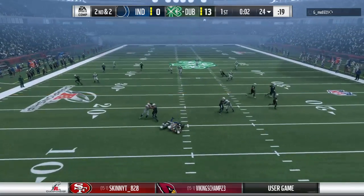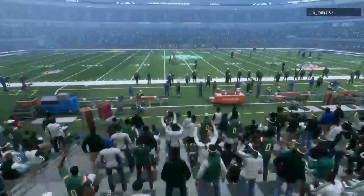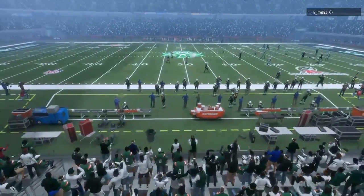On 2nd down, here's Mahomes. Under pressure, and he'll go down. They'll sack him on what ought to be the final play of this first quarter.